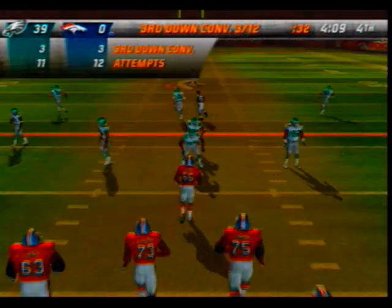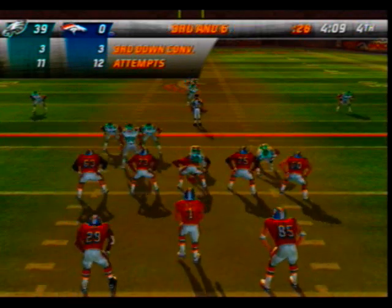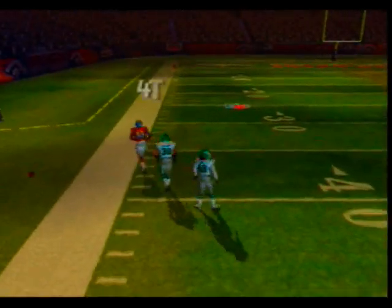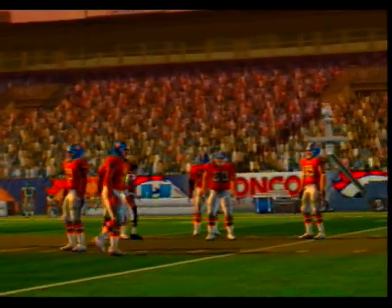So as they get set to try to convert, here's what both teams have done on third down. Little will work out of the shotgun. Pressure, looking left for the long pass. It's broken up. That's the third one he's been unable to bring in.